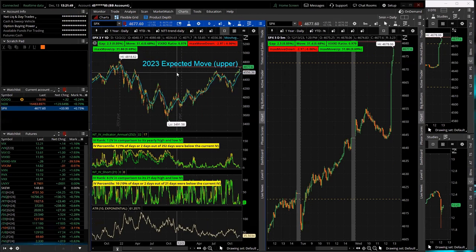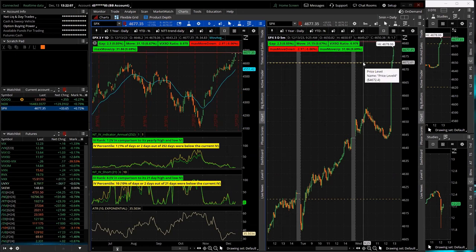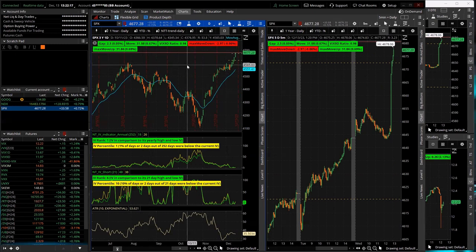Quite a climb, my friends, quite a climb. So at the beginning of the year, I marked the expected move. And we are hitting it, or we're a few points away. It's just above 4680. That's just based on the option chain, the expected move on January 1 for one year, and we are about to hit it.